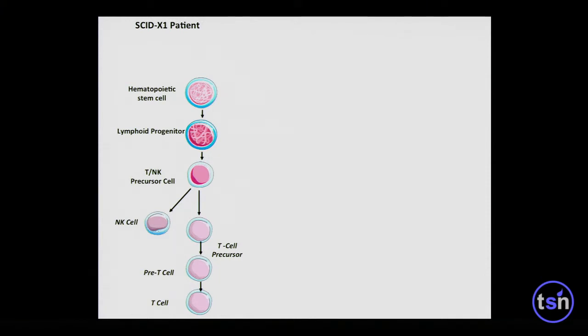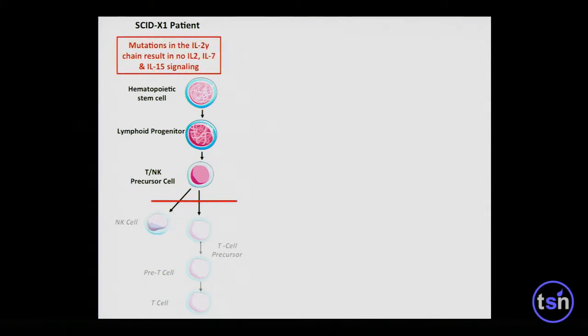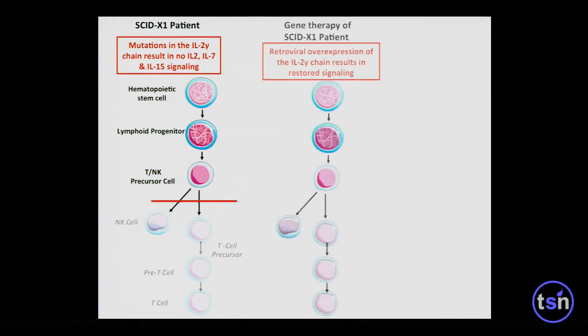So you have a SCID patient from which you can make iPS cells, but they're basically unable to make NK cells because they have a deficiency, in this case, of an IL-2 receptor. As a result, they don't make any of these. So basically, you reach this point, but then you can't do anything further. As a result, you have no B cell, no T cell, no NK cell, and therefore the child will be completely susceptible, in this case, to all immune infections.